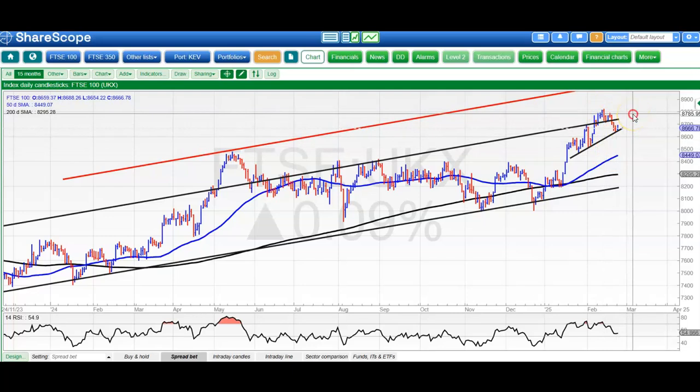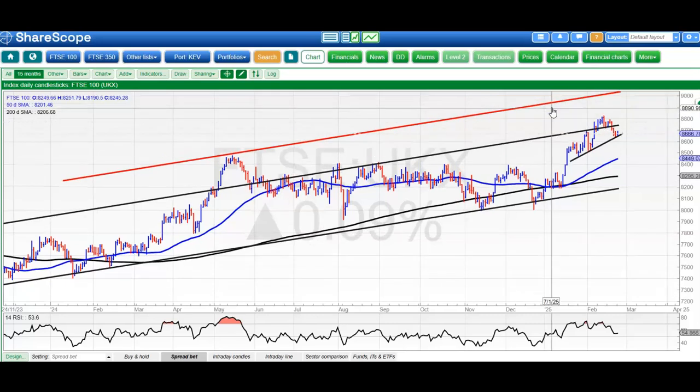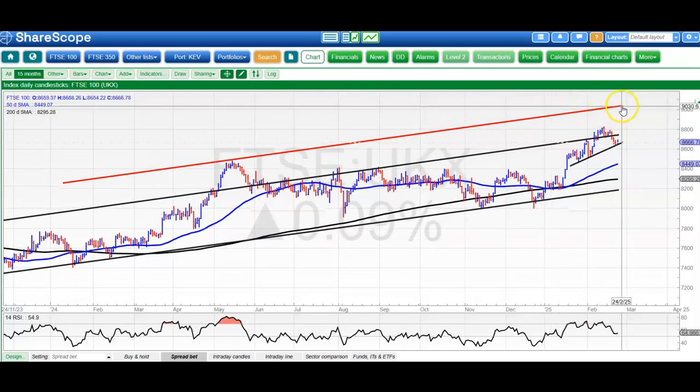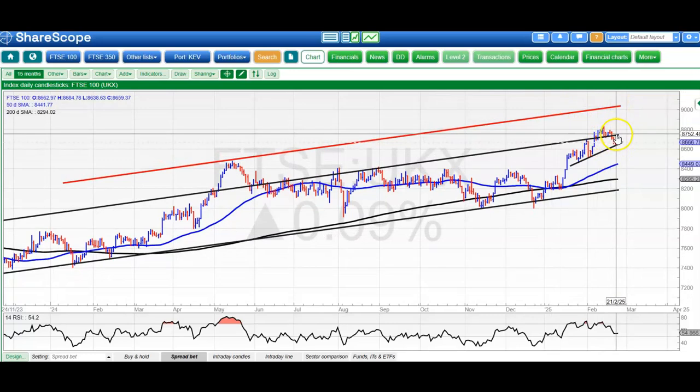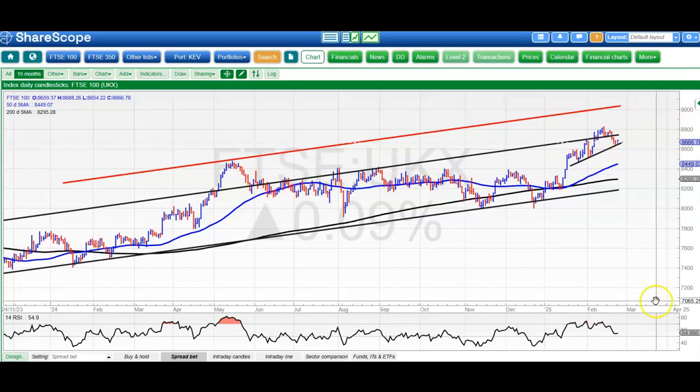Best case scenario at the moment is that we head up to the top of the main channel there, red line 9,000 by the end of next month. Black line there is the mid-channel line, and that was hit at 8740. On the downside, if we do break down, not expecting anything worse than 8600, which was the initial January resistance, and that's set off the back of the RSI still being at 54, nearly 55, just above the neutral 50 level.